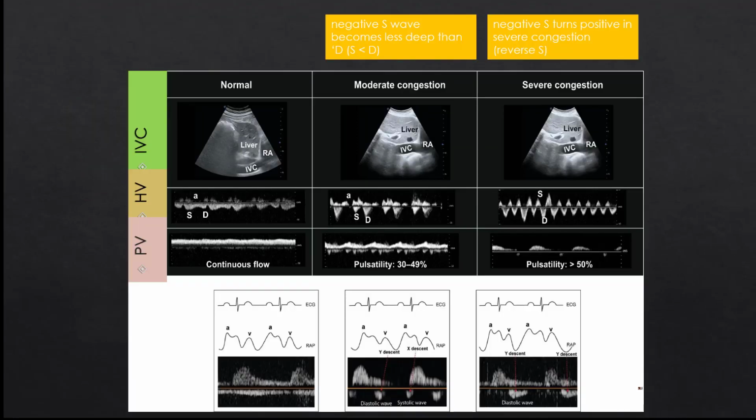So to summarize, this is what we would look at. We would look at IVC diameter and collapsibility. We would look at hepatic vein and specifically at the S component. So what happens during the systolic phase of the cardiac cycle? Is that S wave bigger than D? Is it flattened or is it reversed?